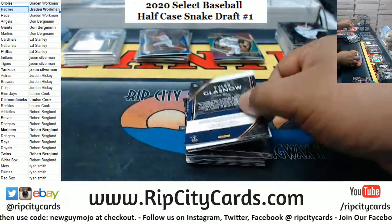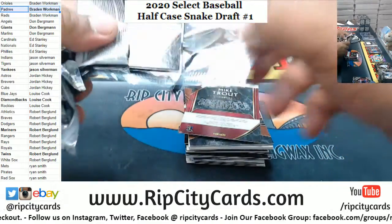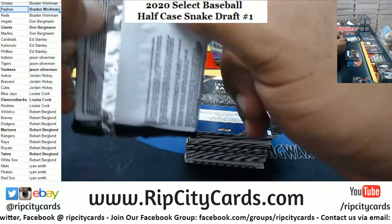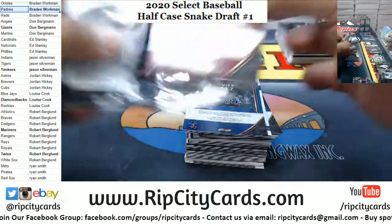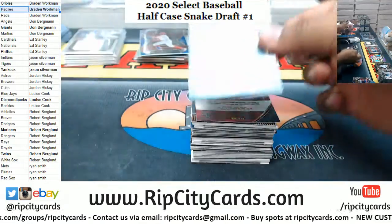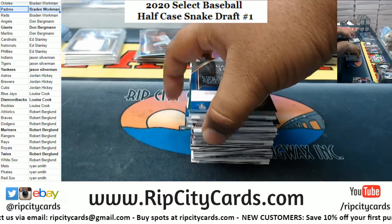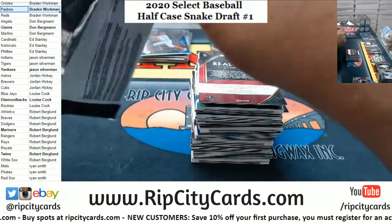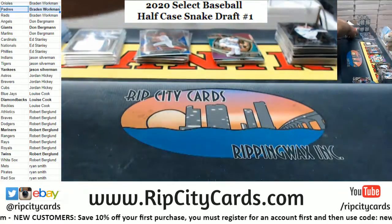That is not how you open a pack, I'll tell you that. Box number 4.